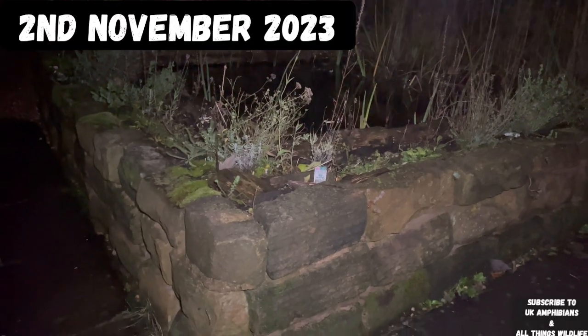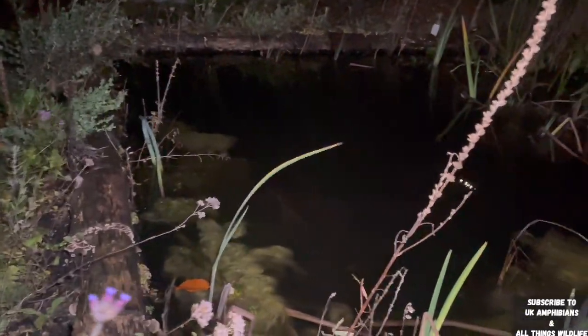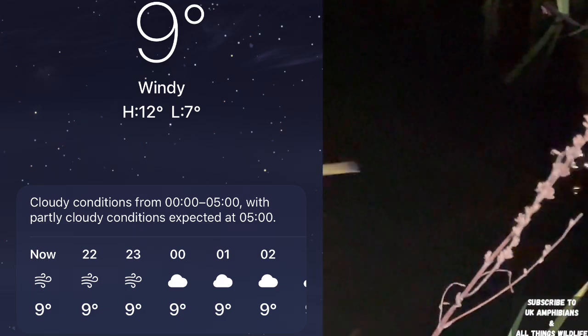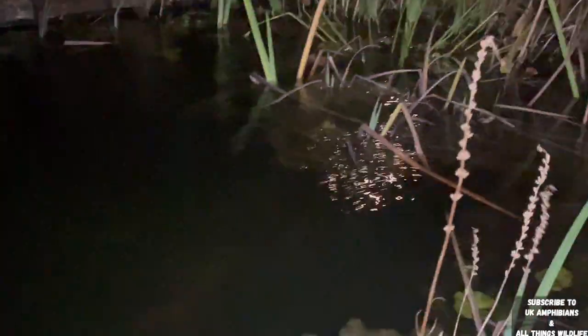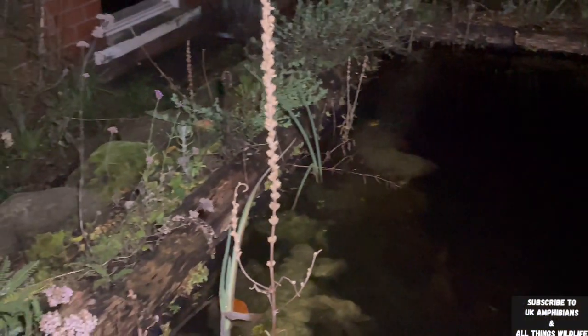It's the 2nd of November 2023 and we have a little walk around our wildlife pond at night. It's 9 degrees outside and also quite windy as well. Here we take you on a tour around the wildlife pond. As you can see, there's a newt just swimming away in the pond there. If you look closely enough you can see it.